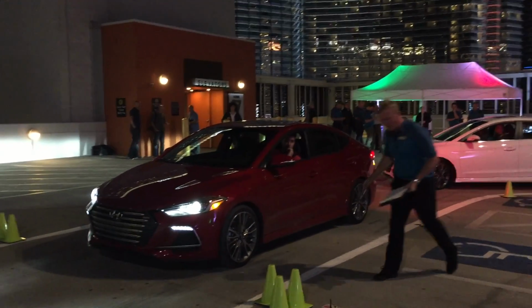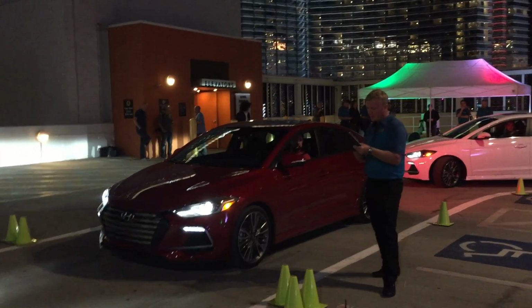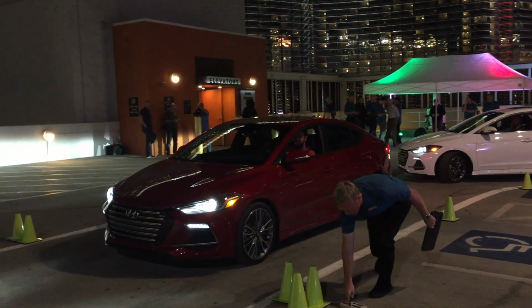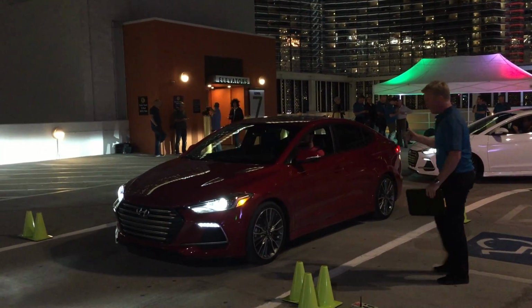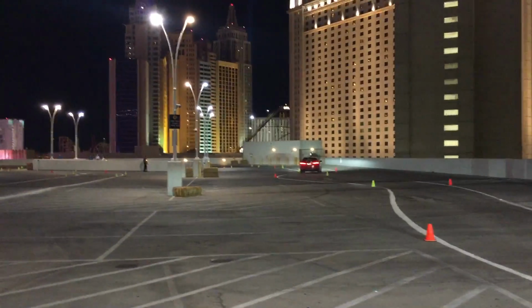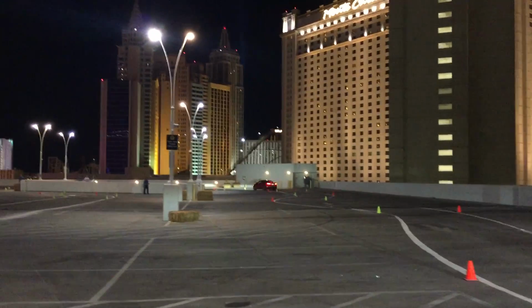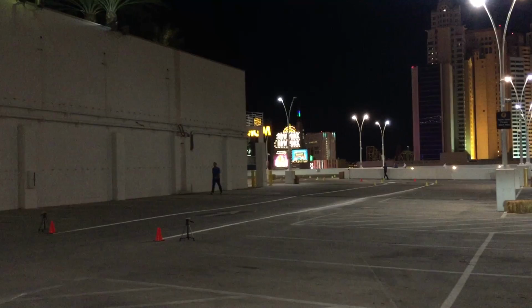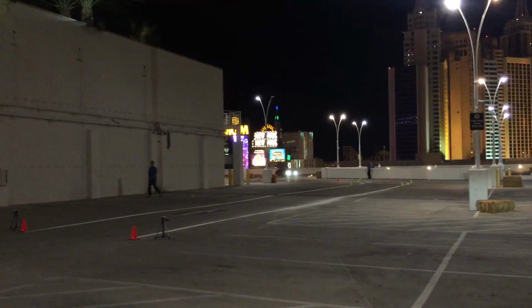All right, Klein's up. That's a pretty good time. All right, Klein, don't screw up. Yeah, try not to. They're all moving because it's Klein. Might destroy a tire or something.